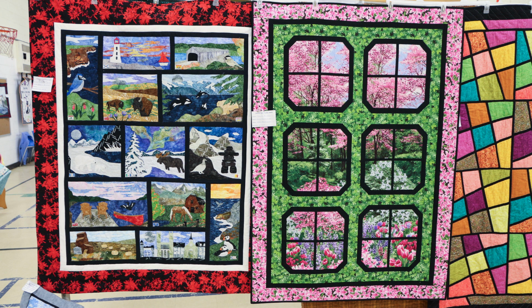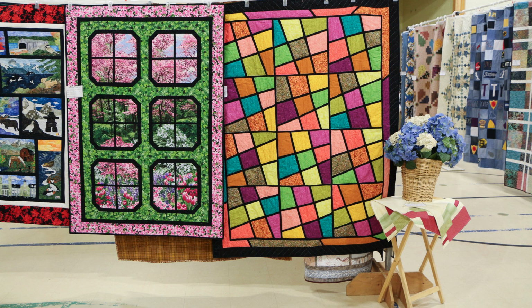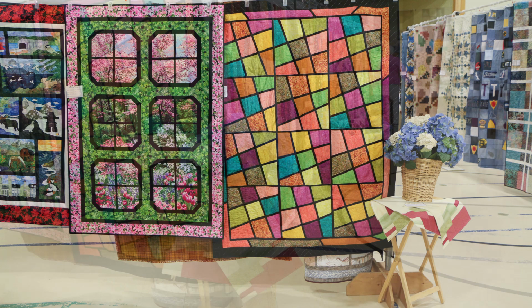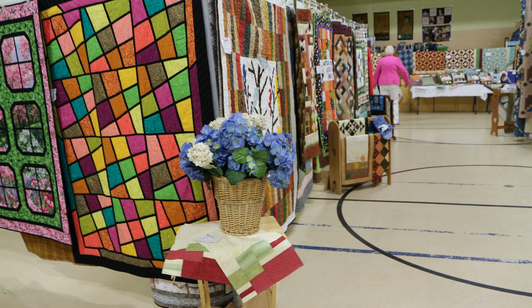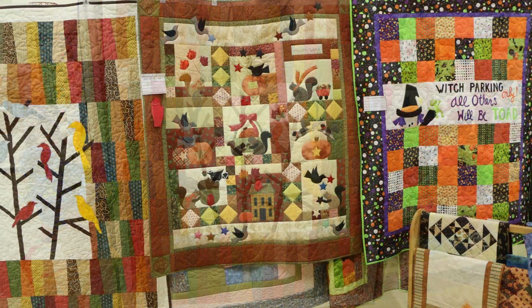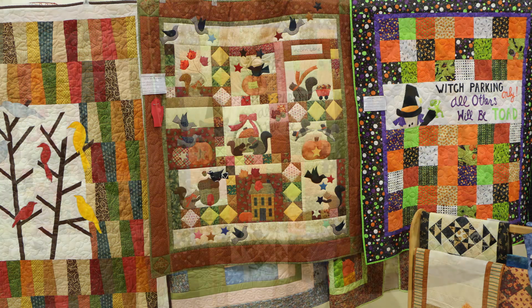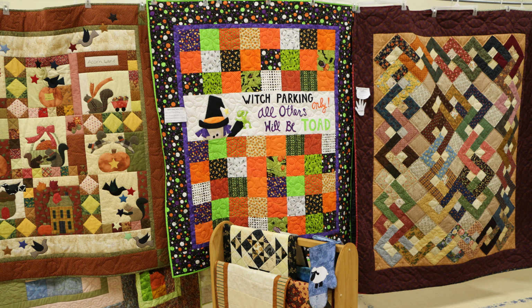Here we see a block of the month, made in honor of Canada's 150th birthday, and a through-the-window quilt showing pretty blossoms. Next in line is a colorful magic tile quilt. Note the strategically placed tables, chairs, and flower arrangements covering the bases for the quilt rack so we don't trip over them. We are coming into fall colors with these pretty birds, and next is a Henrietta Whiskers hanging. Diane Gordon's sense of humor shows up in her quilt, which is parking only. All others will be towed.